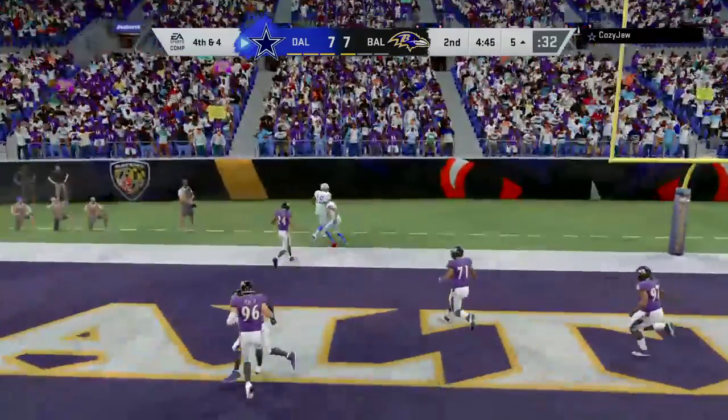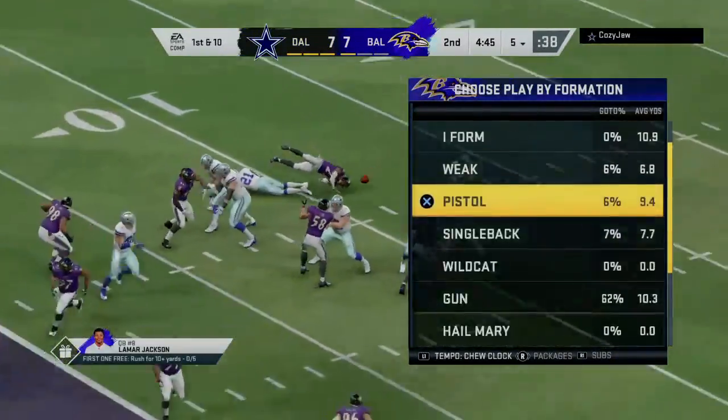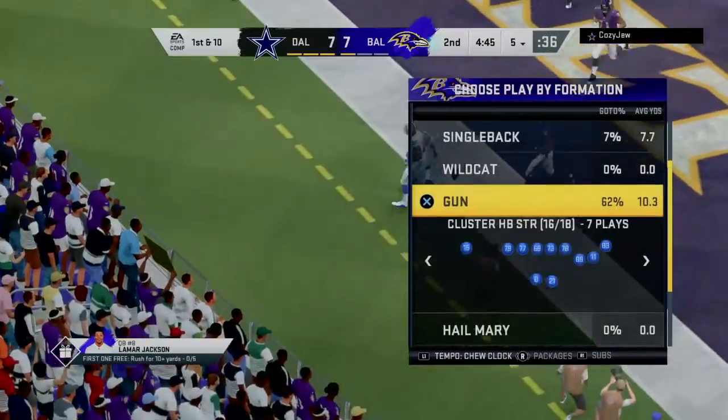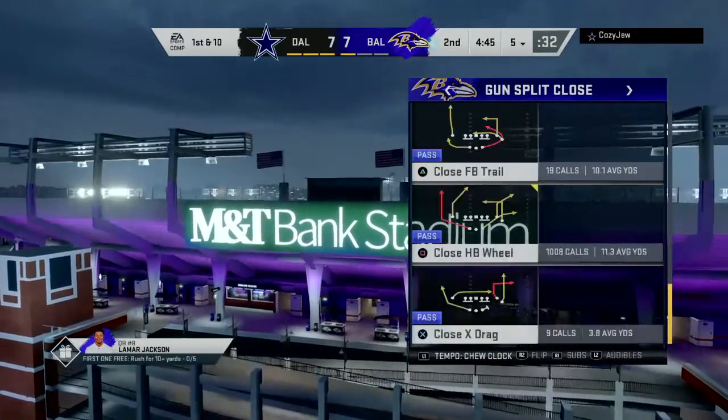What's the run? And my goodness, this is incomplete. Jason Garrett might be wanting to reconsider the decision to go for it there. And it'll be a turnover on downs.